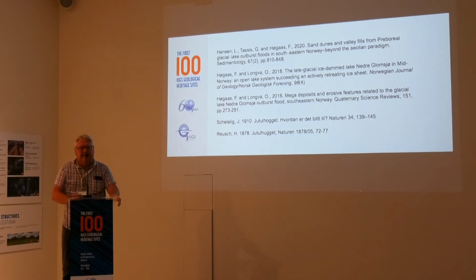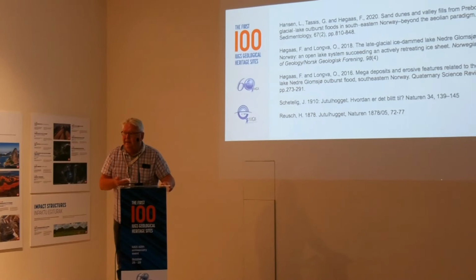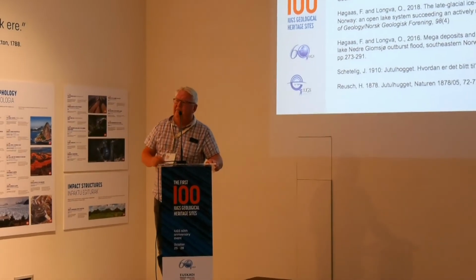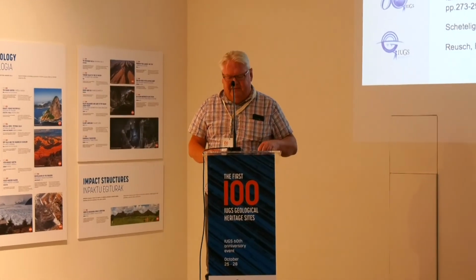And now we have already been invited to the management plan of the area, because this is a protected area, but mainly for biotopes. So now we have been invited to introduce geoconservation into the further management planning of this. So we have a very concrete effect of this nomination already. Thank you.